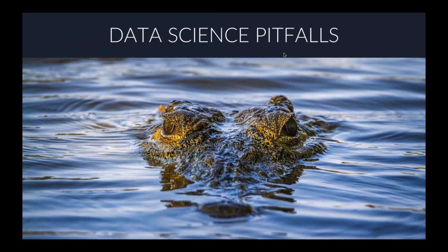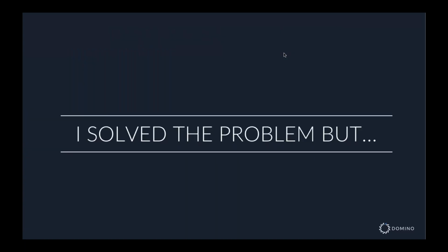What are the pitfalls? What are the things that keep people from getting there? So as I said, many data science projects fail to deliver any value to the business. And there's a lot of different reasons why. So let's go through some of them. I often hear people say things like, well, I solved the problem, but, meaning they solved the problem, but it wasn't the problem. So the first thing you hear about is it was the wrong problem.